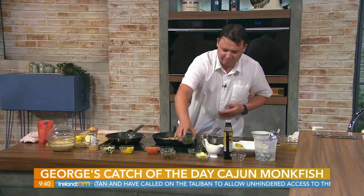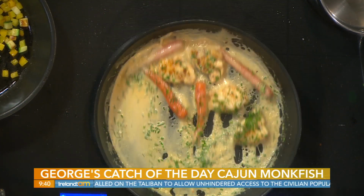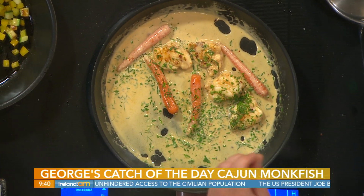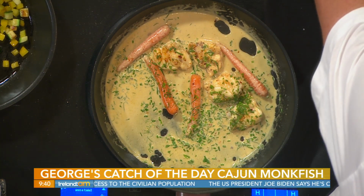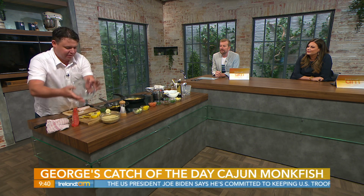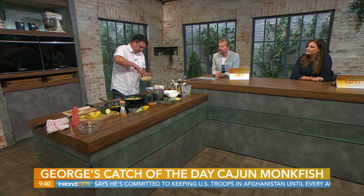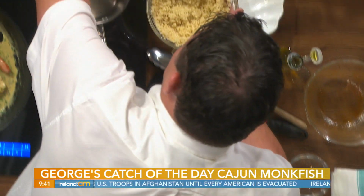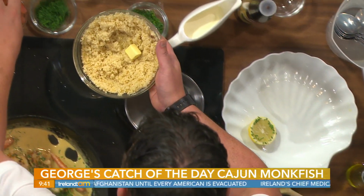All right, that's allowed. Now, what I put in here is some cream to just absorb the Cajun spices. I put in some dill, some chives and parsley, and now we're going to go to our couscous. So I'd say it's about maybe 5 minutes since we were with our couscous last. So with this, we just want to flake it up. So we're going to separate the grains, and then I want to add in a knob of butter. I want to add in a few tomatoes.